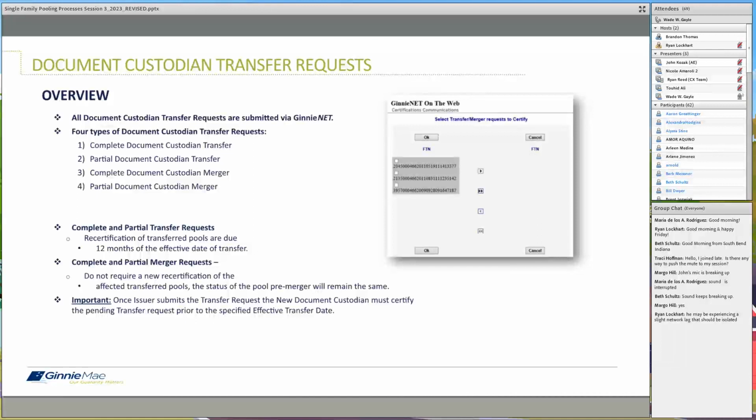There are 4 types of document custodian transfer requests. There's a complete document custodian transfer. There's a partial document custodian transfer, and we'll show a demo of a partial document custodian transfer today. There's a complete document custodian merger, and there's a partial document custodian merger. And the merger part means GinnieMae has to be involved. They would have to also sign off on that process.